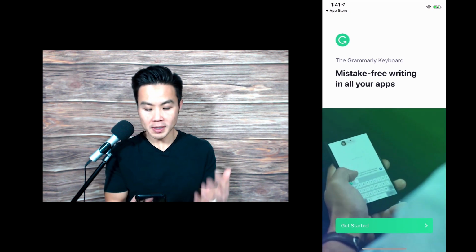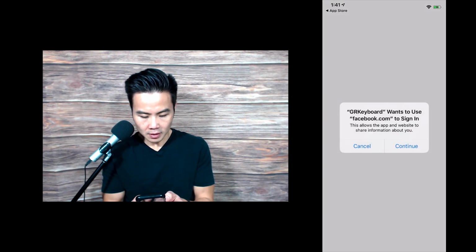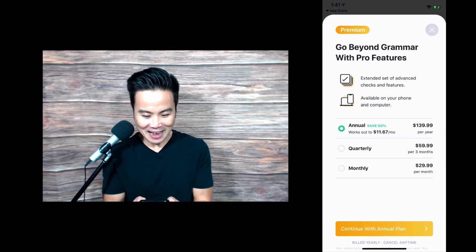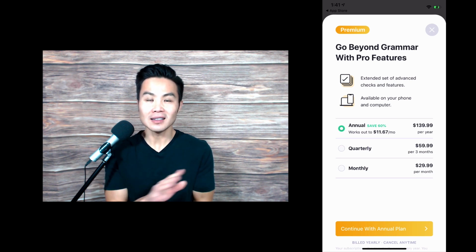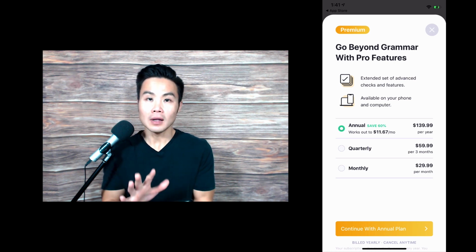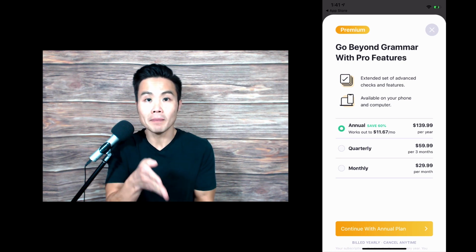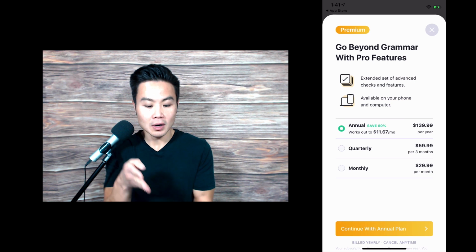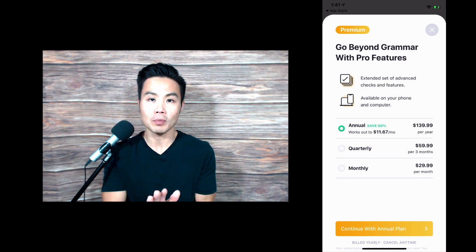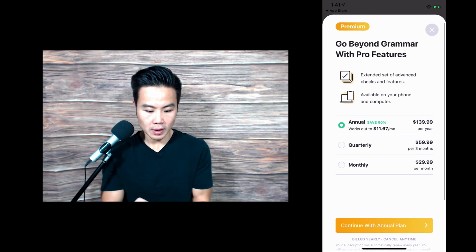The Grammarly keyboard, mistake-free writing in all your apps. Let's get started. I'm going to sign in with Facebook. I've already logged in. As I said, I've been using the app. All right. Again, this is a key thing that, as you guys have been watching some of these app analysis videos, is every single app generally has a pricing page during the onboarding process. Look, it's a keyboard app, meaning I don't have to come back to this app, right? And so this is their opportunity to really sell me. And this has improved conversion. So definitely have your pricing page front and center during the onboarding process, okay? So I'm going to cancel.